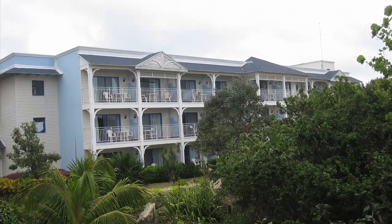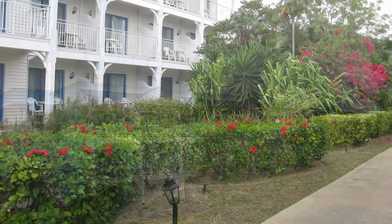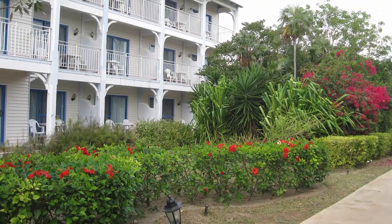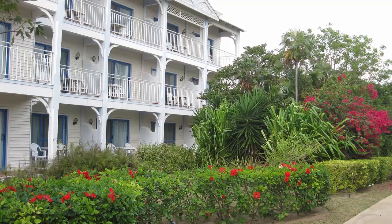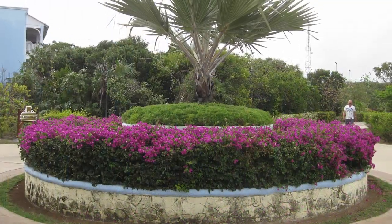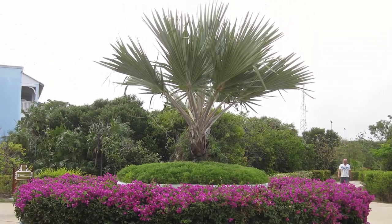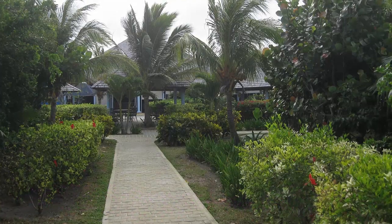I mentioned several times the gardens, and this is probably the best feature of HUSA Cayo Santa Maria. The resort is full of mature, lush, tropical vegetation. An abundance of palm trees and tropical flowers will leave you with the nice feeling that you're indeed at an exotic location.